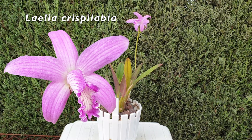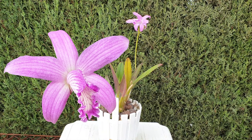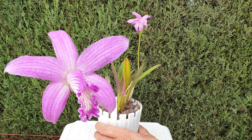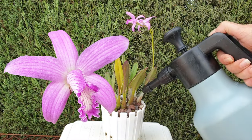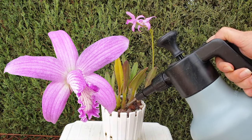Sticking with the letter C, can you believe it? This is my Cattleya crispata, a first time bloomer, and she is still in bloom. Isn't that insane? It's been 2 months now.